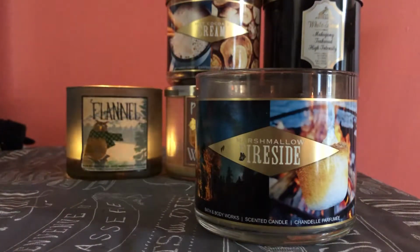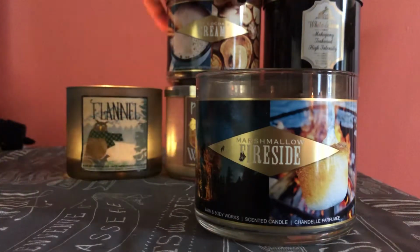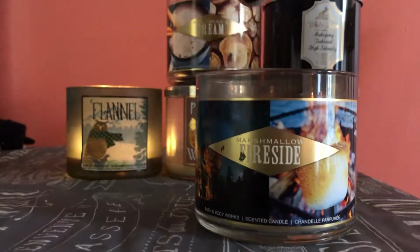Marshmallow Fireside. I did mix this. I burned it alongside the Hot Cocoa and Cream, because as I just said, this year's Hot Cocoa and Cream, the one I had, I wasn't getting a creaminess, a marshmallow from it. So I really like this combination together. Marshmallow Fireside throws great on its own. So I did burn it on its own probably half of the time, and the other half I went ahead and burned it alongside Hot Cocoa and Cream.